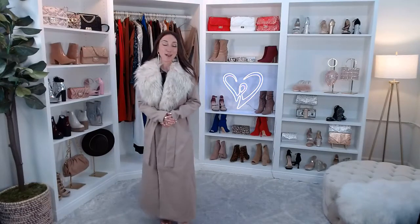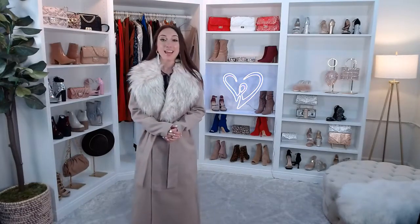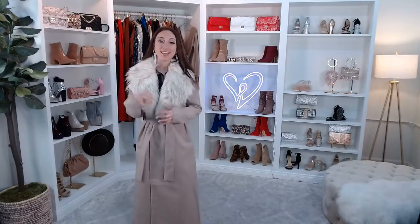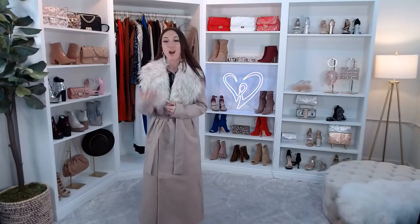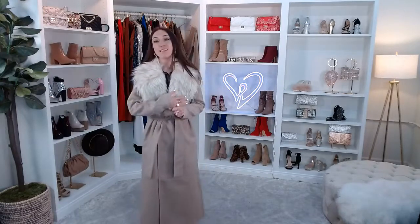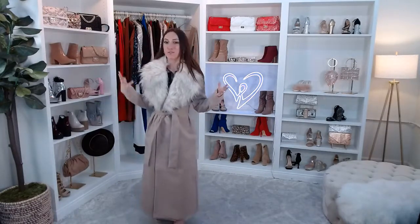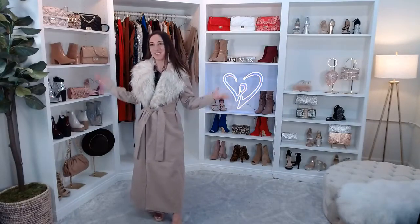So you guys, thanks so much for joining us today. It's been so, so fun. Office to party looks. We covered a lot today. And I got to show you that all of our pieces can not only be worn year round, they really can be worn day to night. These are pieces that definitely stand out. You're going to get a lot of compliments on them, but they don't sacrifice comfort. They don't sacrifice style. You're getting all of these things. They're checking off all the boxes. So you definitely can't go wrong with all the pieces that we showed here today.